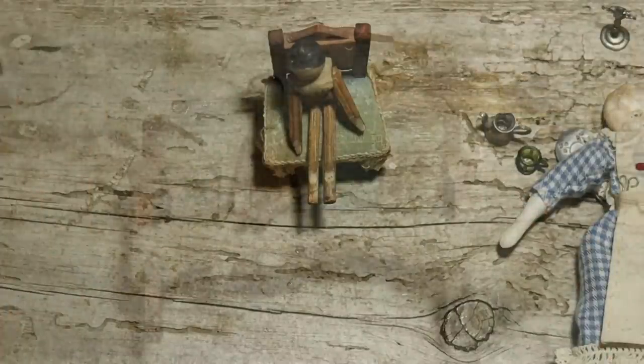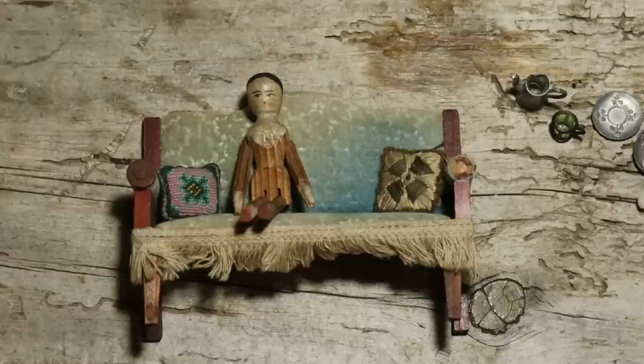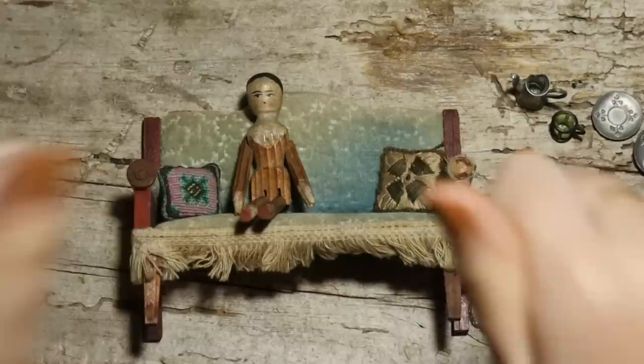Big peg dolls. So now I'm going to stick my big hands in my doll's house and probably get a little bit stressed out when everything gets knocked over and completely rearrange my doll's house. Thanks. Let's go.